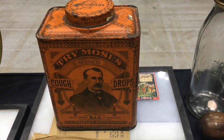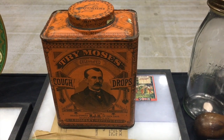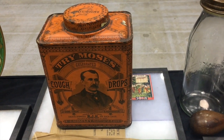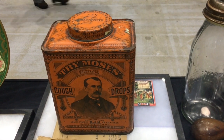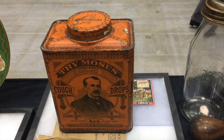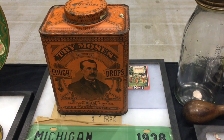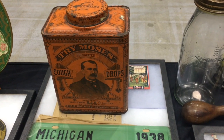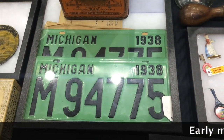This guy here, Moses Cough Drops. It's hard to find early lithograph tins for certain products. We see a lot of cleaning products and things like that left because they just lingered in a house. But this, on the other hand, is something that would have been used and thrown away generally. So they're very hard to find and worth, gosh, in the few $100 range.